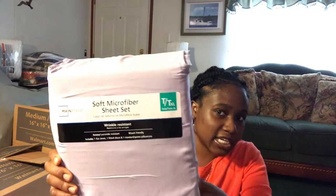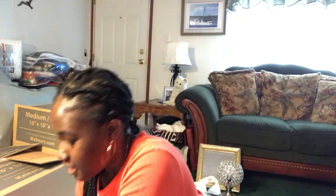Then I have some purple microfiber sheets. I have this purple water bottle. This is in no particular order, you guys, and it just says my school on it. Yeah, and then I have this other set of sheets. This is just pink, blue, and gray.